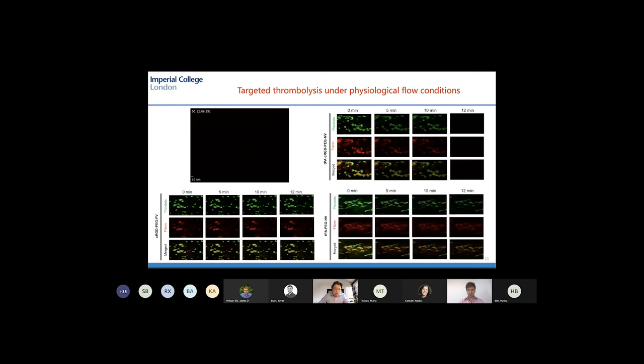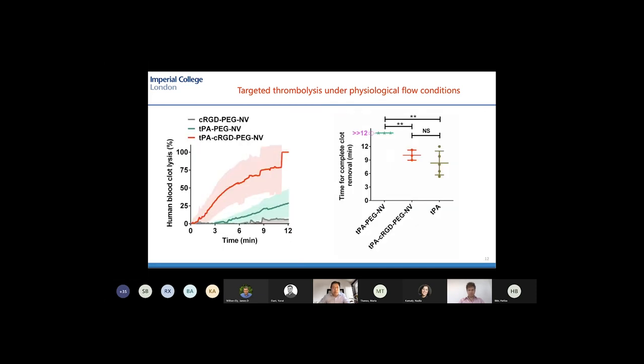Compared to the negative control, this is CRGD, PEG, NV, this is without TPA. Without TPA, you can see the clots still there, right? And as compared to the nanomedicine without CRGD, you can see that after 12 minutes, the clots are still there. Some lysed already, but most clots are still there.